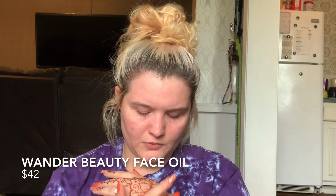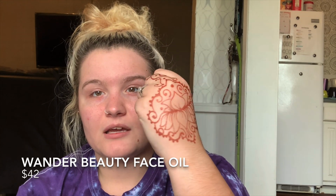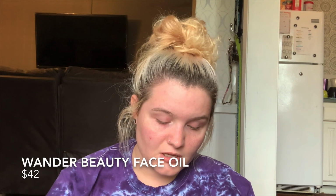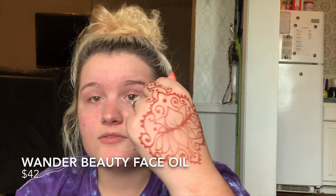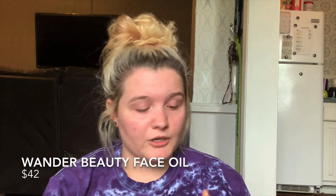So, of course you guys already know I have combination oily skin, so I'm more dry right here, but everywhere else I get extreme oil. But if you guys can tell, that is super glowy, so I'm really excited to try this product. It does leave your skin feeling really soft, but I love the glow. Like, that is really pretty.